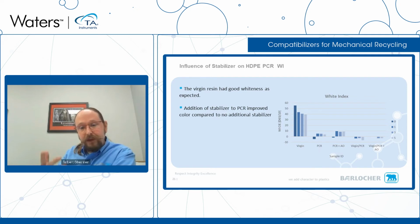When it comes to color, of course, the virgin is virgin, so it's going to be very nice and white. It was a very nice, pristine white pellet, as you'd expect. And then when you start doing combinations of PCR, anything that contained stabilized PCR did show improved whiteness compared to the virgin plus unstabilized PCR product.